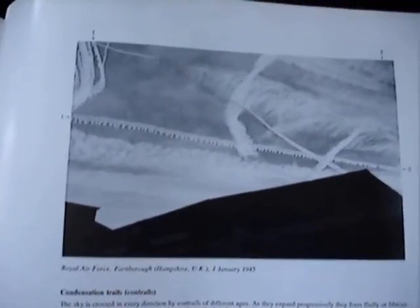Exactly the same pictures. Okay. Look, I'm a conspiracy nut. I like Mel Gibson. This is bullshit. This is bullshit. Exactly the same pictures.